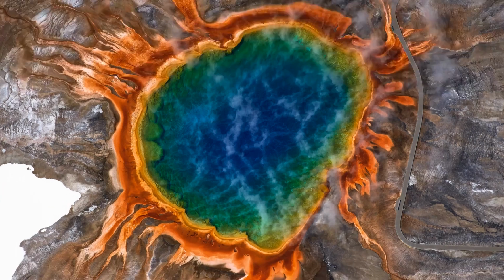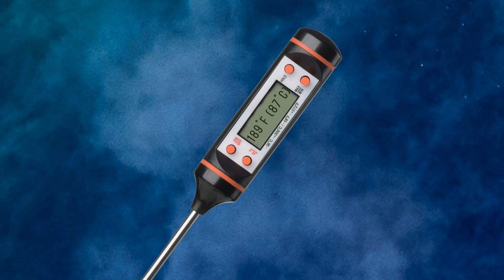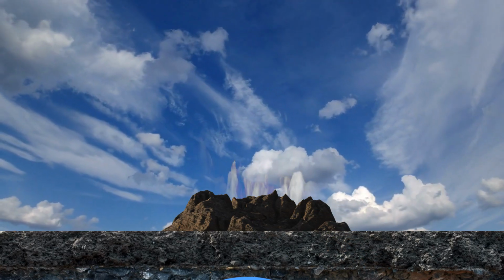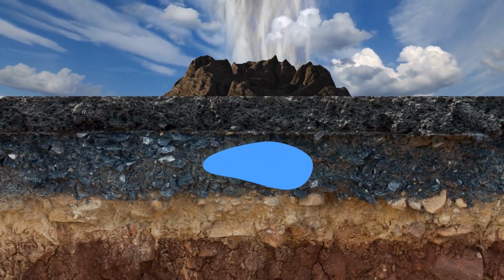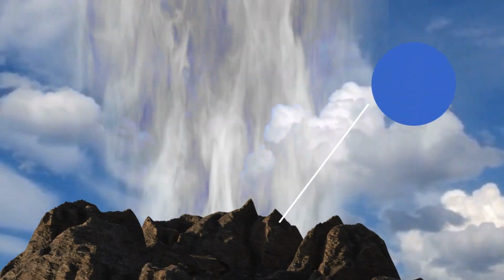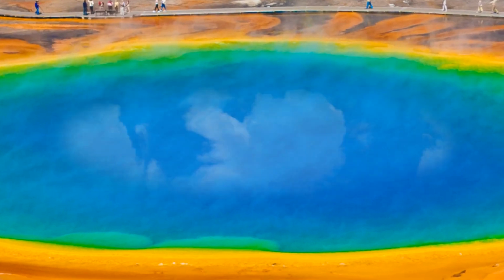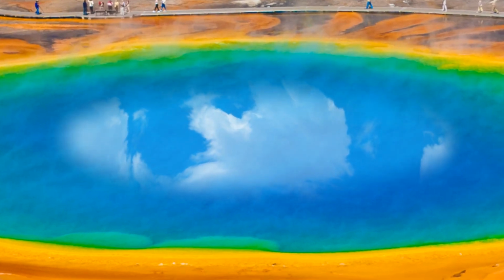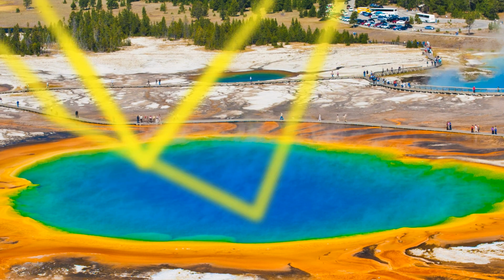So, starting from the center of the hot spring, you can see a beautiful aquamarine color there. That's where the water temperature is the highest, reaching 189 degrees Fahrenheit, because this area is right over the underground water source. The water there is too hot even for microbes. That's why what you see is mostly clear water. As for the reason for its blue color, it's the same as why the sky is blue. Sunlight hits the surface of the water and the light scatters, but the blue light scatters the most, getting reflected back to your eyes.